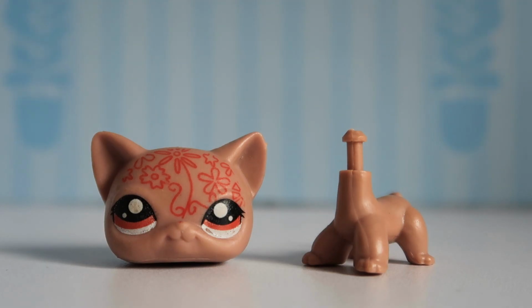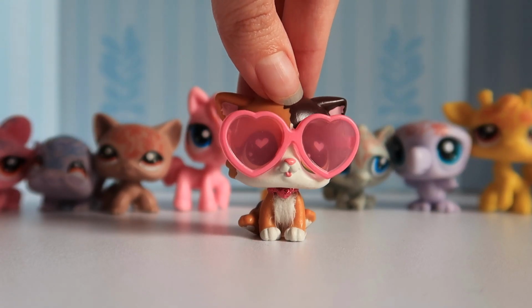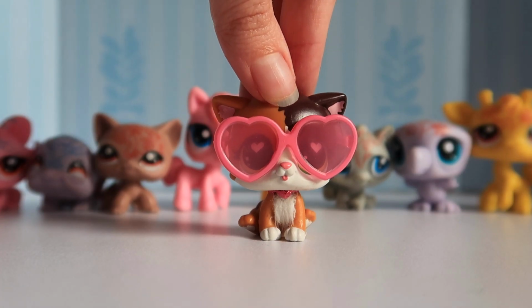But overall, now that I have them in my hands and I've finally experienced these Romanian fakes with their little tattoo designs, I don't get the expensive price tag behind them. I mean, look at the quality we're dealing with here, guys. Let me know what you guys think of these fake Romanian pets. I personally don't get the high price behind them.